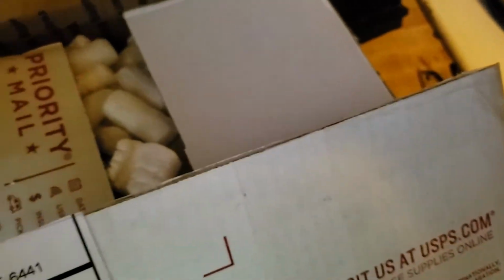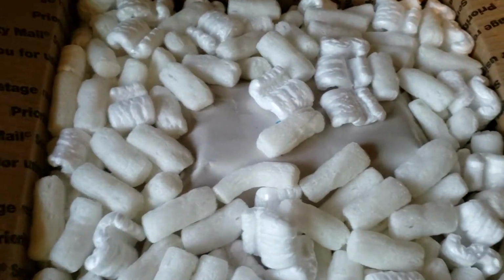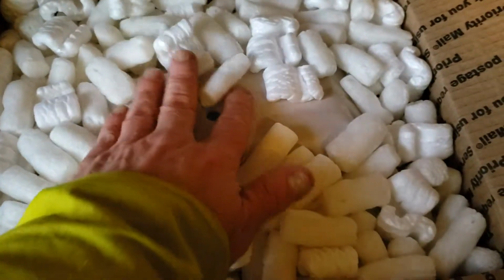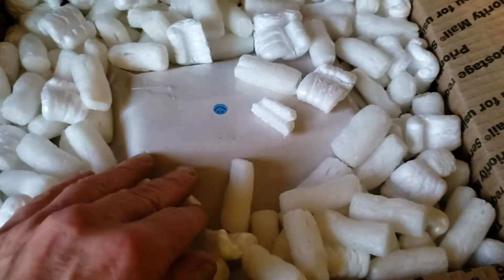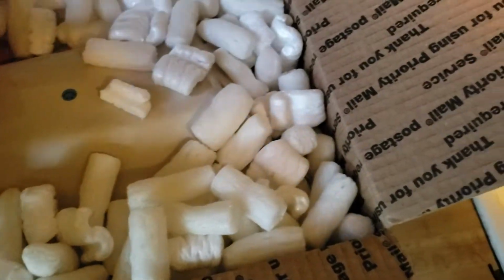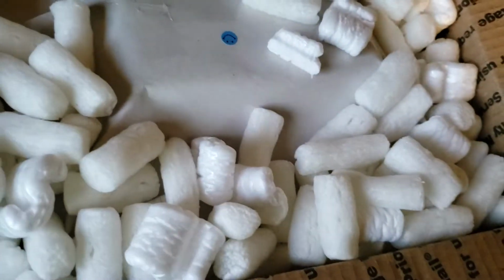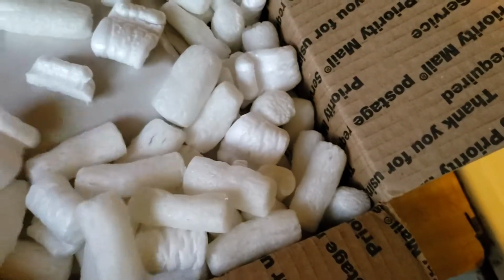Okay, so I am now opening up my latest package. This is so good. Want to know what it is? Soap. It's like the world's best soap, and I'm not exaggerating.